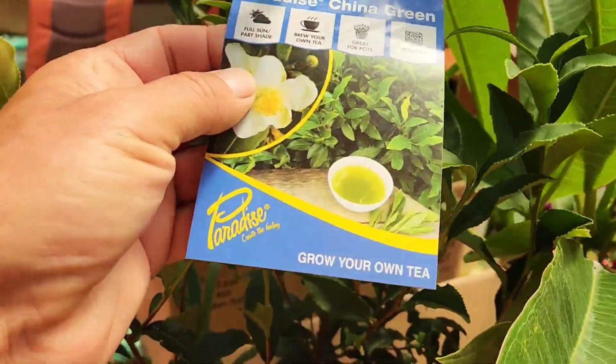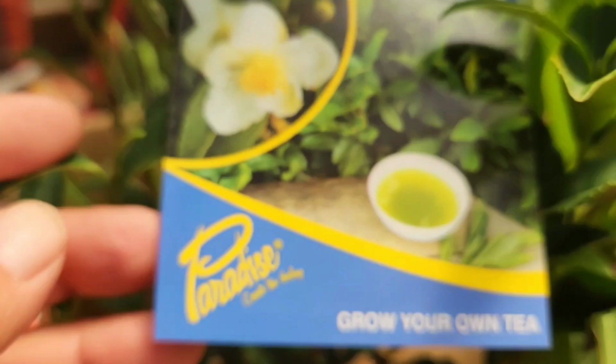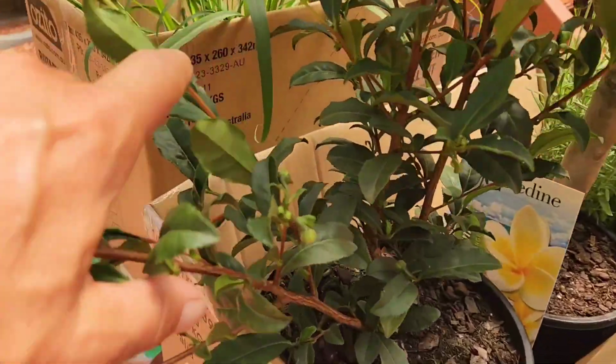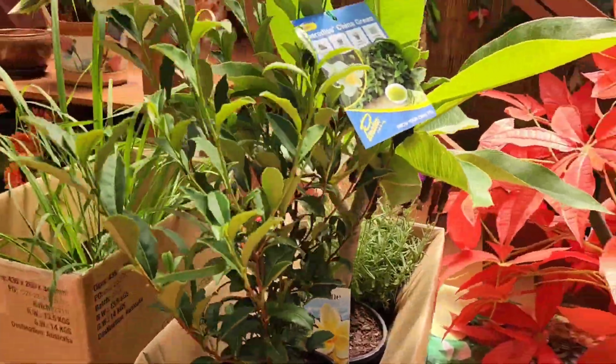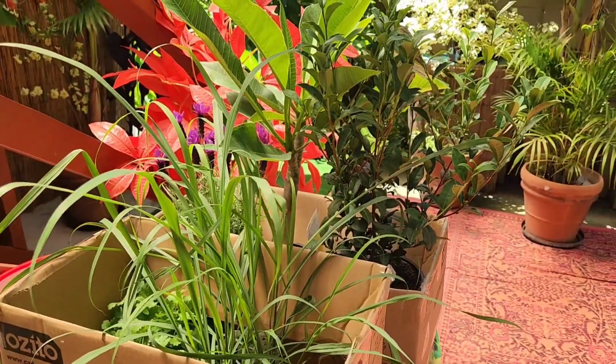And we got ourselves a green tea plant which Kim wanted. So we're going to be planting that as well. It's getting ready to flower. Bunnings is our local big box store here in Australia. So that's fun, right?